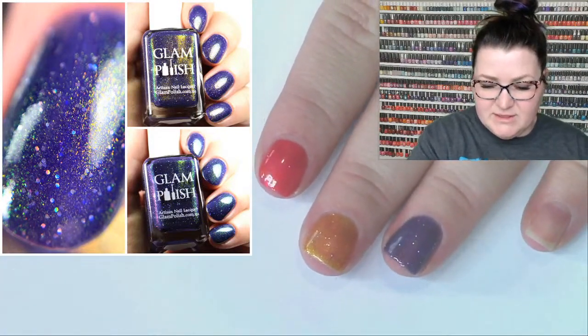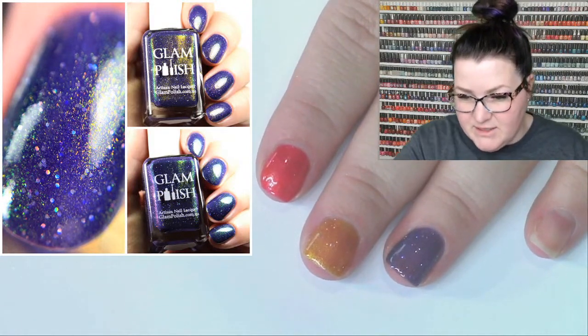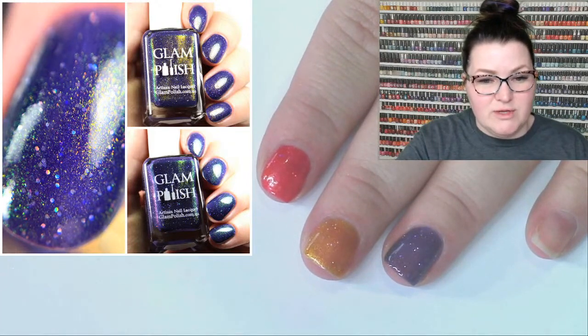Loving how this Skittle is looking so far. Then next we have Hades. Hades is described as a blue-gray crelly with aurora shimmer and ultra holo glitter.